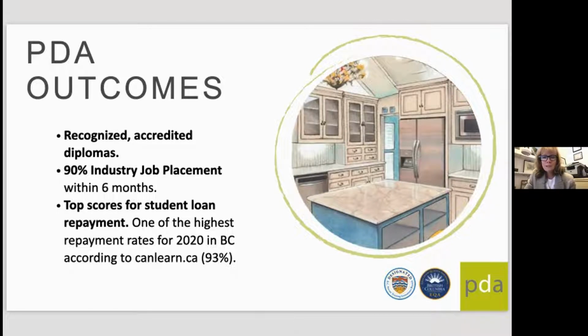There are some exceptions for that. I mentioned the BC Building Code, for example. But what we do in that course is we teach you how to read the code and how to apply it, which once you know how to do that, you can apply elsewhere as well. And these are all based on Canadian standards. So this is really broadly applicable.